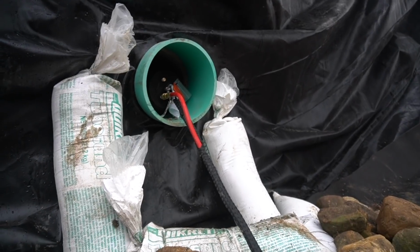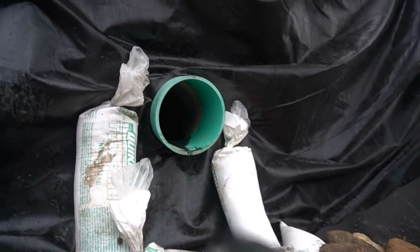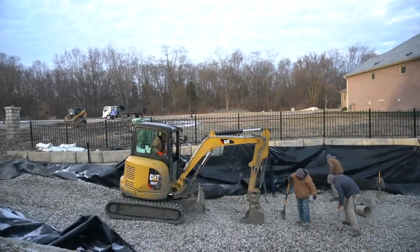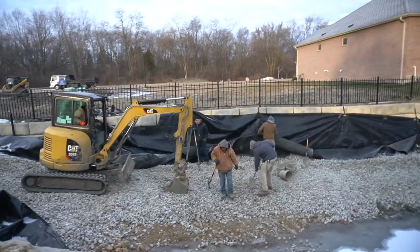Wow, there might not be any water coming out. That was anticlimactic. Yep, nothing. So I guess that is a good thing. Deconstruction process continues.